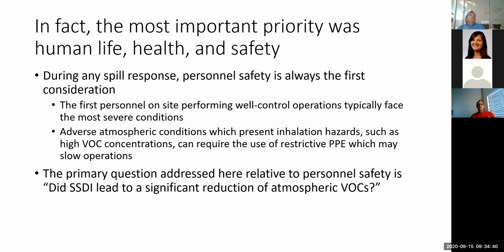When you really get down to it though, always the number one thing is the safety of personnel, particularly human life, health, and safety. A lot of the times, the first people to show up out there, who are there to try to get primary well control taken care of, face the most severe conditions because there's been no response effort. A lot of the times it's when you have max flow coming up, max oil coming up, and so they have the potential to see the most adverse atmospheric conditions, particularly such as high VOC concentrations.